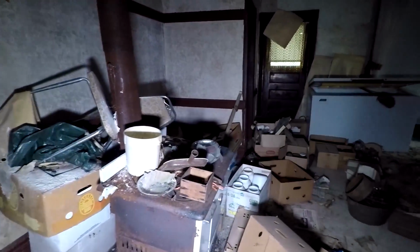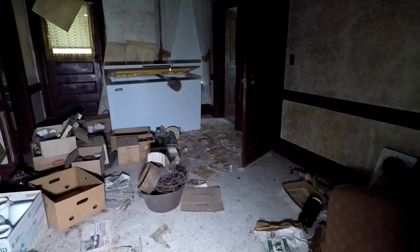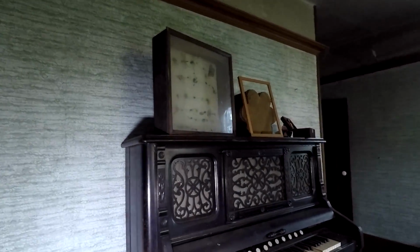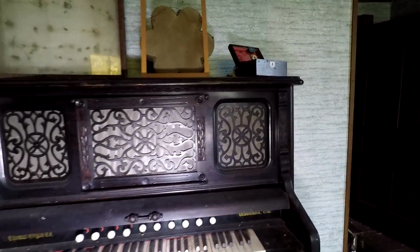Wow. Now that freezer looks relatively new, but it's not. It's probably at least 20 years old. And the floors are just, I don't really enjoy stepping on this area, guys. Check this out. Got a beauty pump organ here. Thomas Organ Company of Woodstock, Ontario. Isn't that sweet?